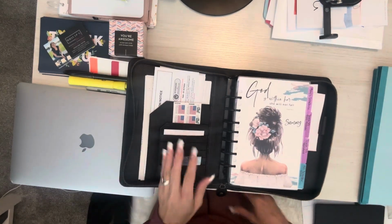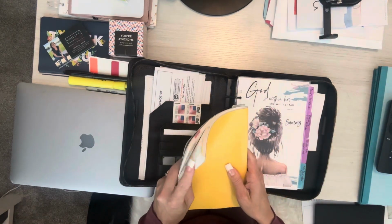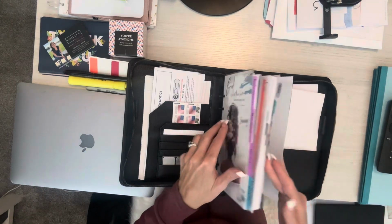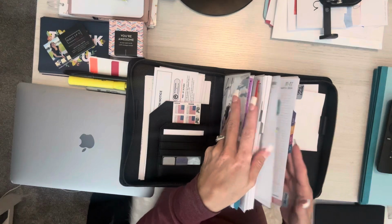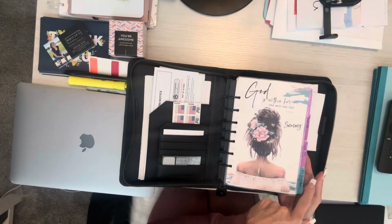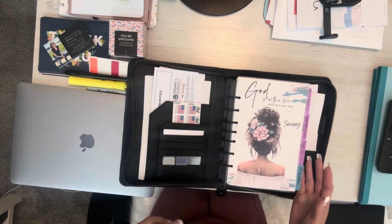I am in the process of transitioning out of the Stalogy half year that I have where I keep all my notes. I did go ahead and start adding some paper into my planner so that way I can start using this for writing my notes versus carrying a notepad plus the planner plus all the inserts, and so on. Make sense?